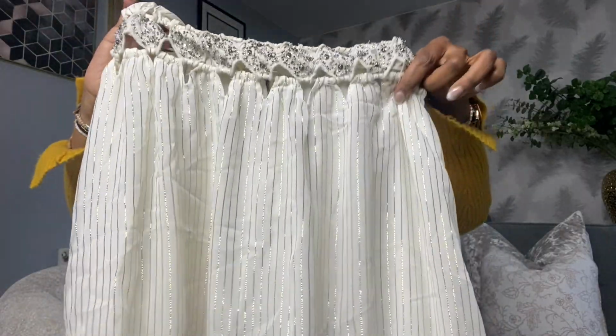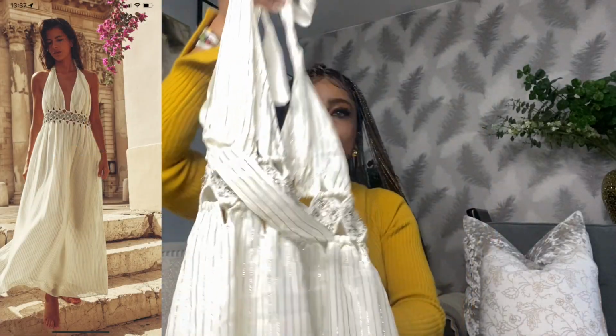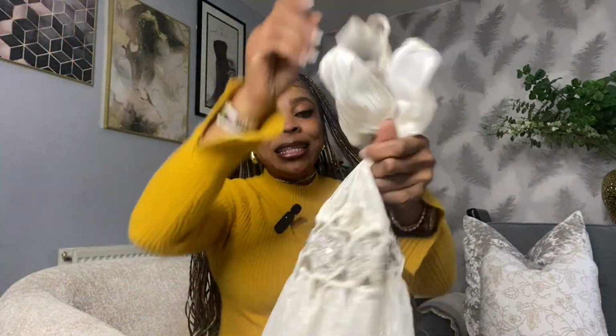The next piece I'll be sharing with you guys is the shiny midi dress. It is limited edition that we love, that I love. I got it in a size medium, and the reason being, they say it runs large, so I got the medium and it fits me perfectly well. It used to retail for £79.99. I didn't pay that price tag. I bought it for £19.99.